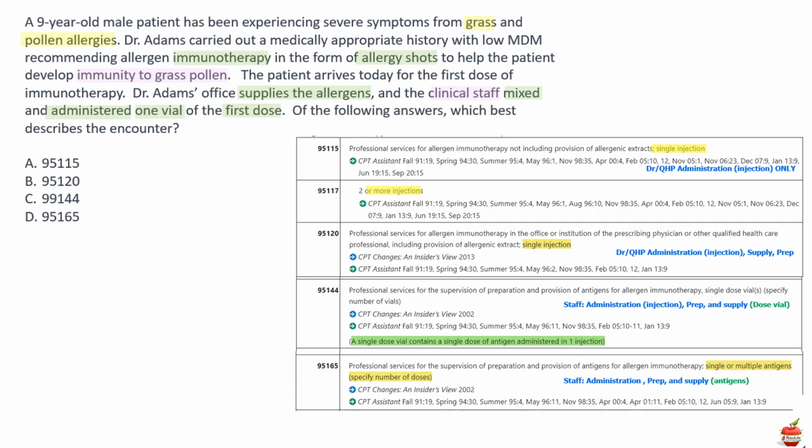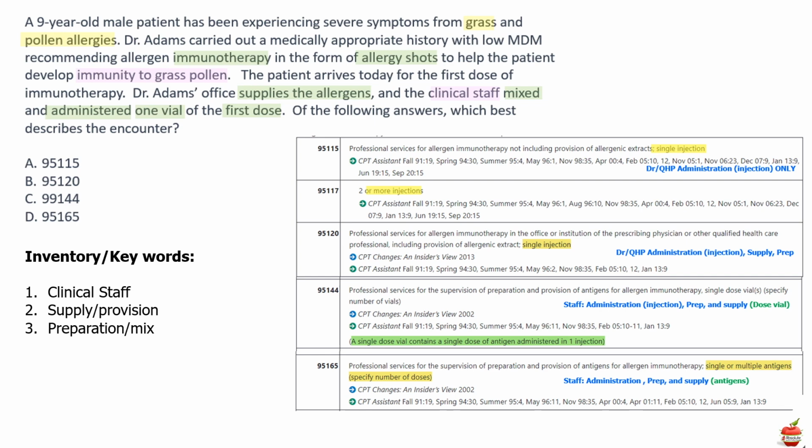Now let's go ahead and solve. I'm going to document my keywords from the documentation and match them with the key terms at the code level. All right, so my keywords: clinical staff, that's who is doing the mixing and administration. Also, the office supplied the antigen. Also, they prepared it and mixed it. Also, it was administered by the clinical staff. And one vial. These are my keywords, and I think this is enough to solve.